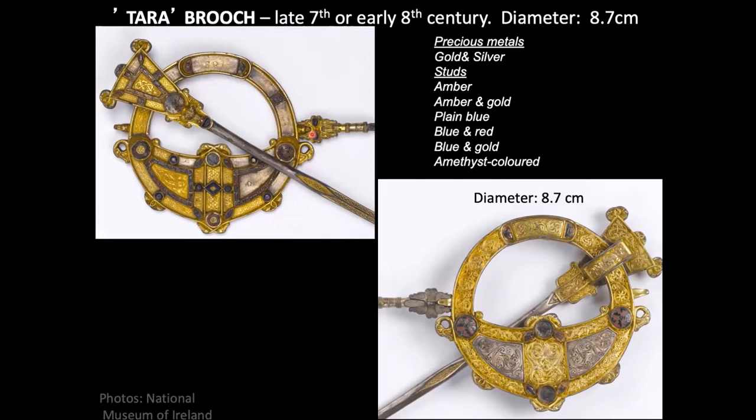It's extremely ornate. It's decorated originally all over the front, though now sadly some panels have been lost, still decorated entirely over the back. And it's decorated with gold, lots and lots of gold, some silver, and studs of a variety of colour and shape. For example, this is amber, that is amber, this is amber and gold. This one, though you can't see it very clearly, that's plain blue glass.